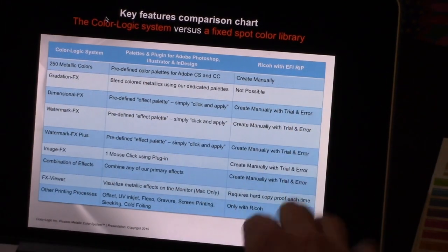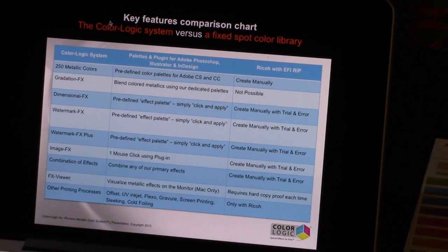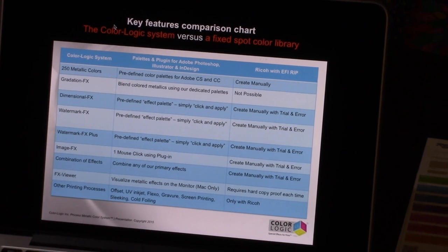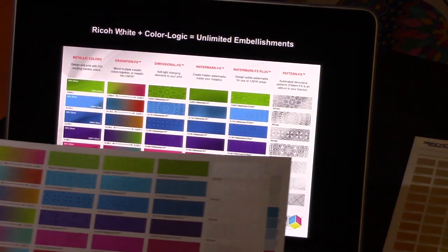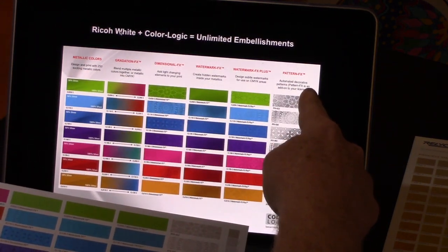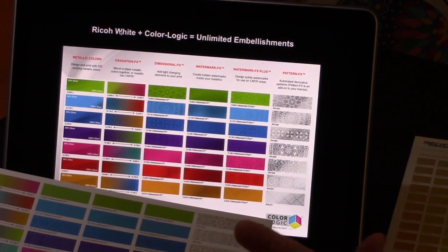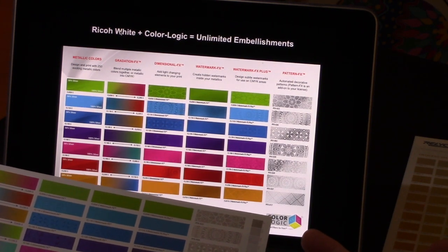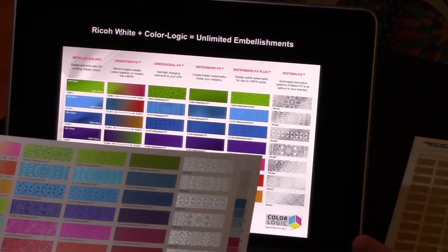So this is an overview, and this is in our slide deck that you can download from the Ricoh landing page. And here is exactly what you see in our test form file. So these are all of our effects that are possible with the ColorLogic system. And again, as I mentioned, we're just taking a metallic substrate and the CMYK and the white off the Ricoh to create all these effects.